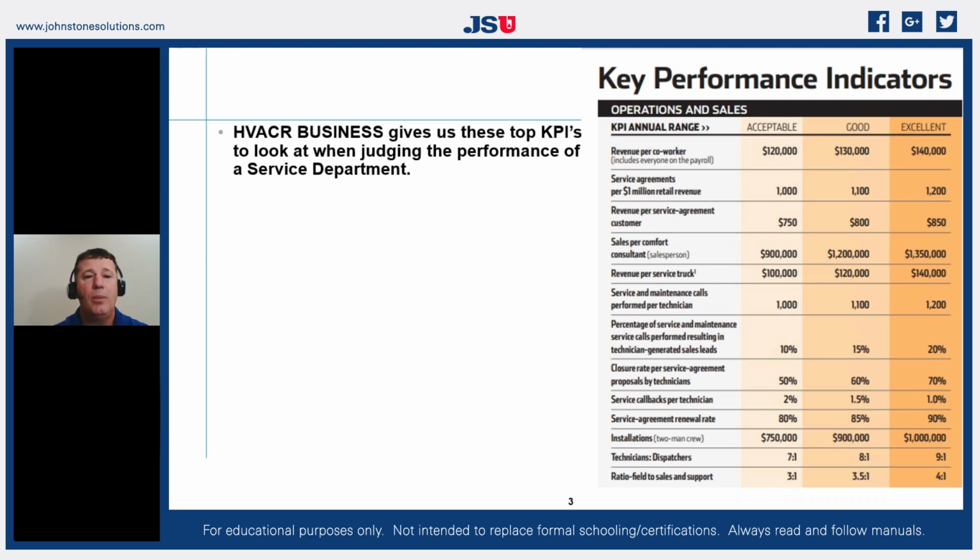Within that, there are a couple of things that we look at for KPIs that are affected by the parts that we use and the parts that we stock. So if we look at some basic KPIs, one of them that stands out here is service callbacks per technician. I've got another screen we're going to pop over to that's related to that. But what we try to do is maintain a very low service callback rate in a service department, because that's lost revenue if we have to return. So being able to close, that first time closure rate is very important for a service department.